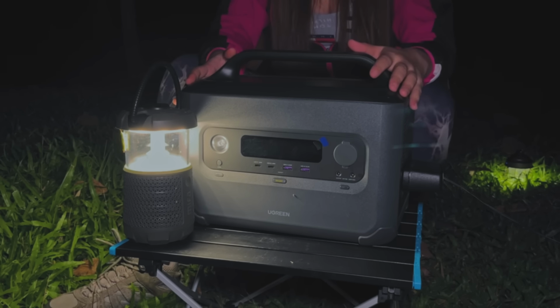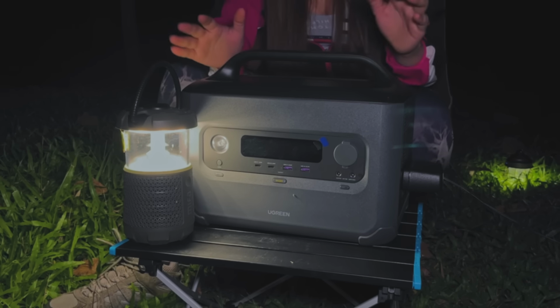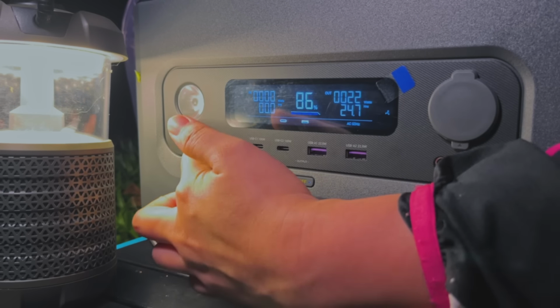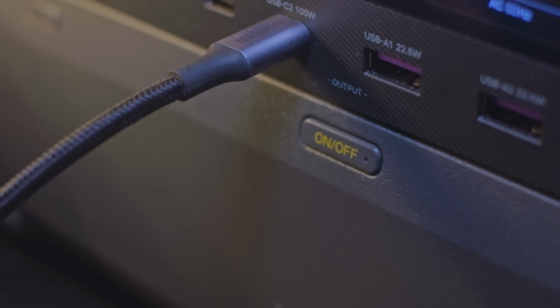I haven't tried this feature yet, but let's say that you've been in a very unfavorable situation and drained the Power Roam all the way to 0. The Power Roam still got your back with its 0% battery emergency mode, where you would still be able to turn on its flashlight and use its USB ports, which makes it unquestionably useful in an emergency scenario.